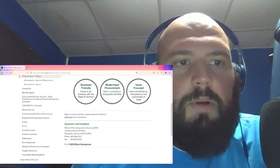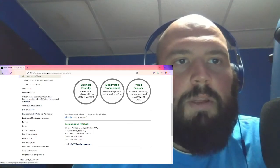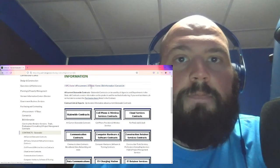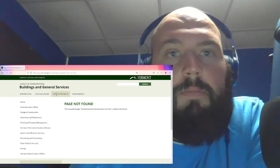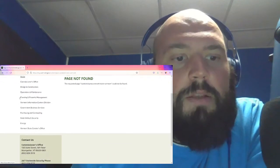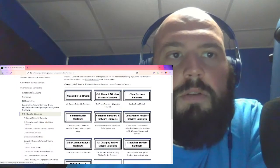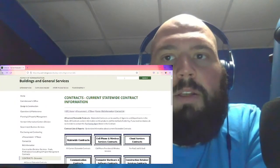What you're looking for when you get to a page like this is open contracts or open bids, something like that. So let's see, contracts statewide. A lot of times they're required to put bids that they've already closed, so bids they've already chosen a provider for, and also open bids. I haven't exactly found what we're looking for here, but I know that it's on here. For your state, it's going to be a little different. It's always a little bit different for each state and each county, but it's pretty similar.